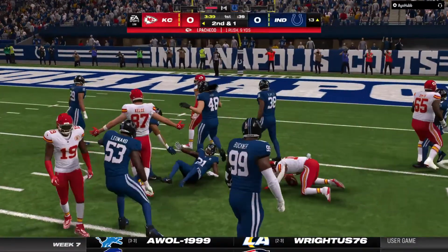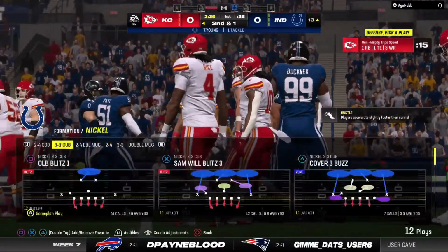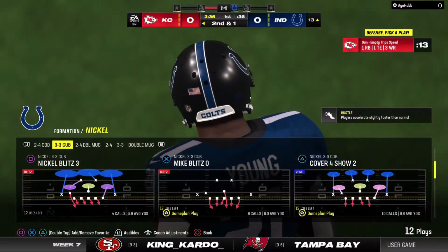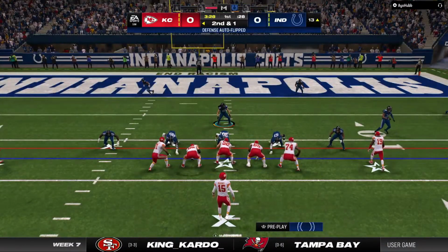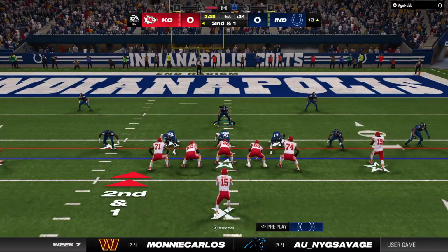He's going to get a solid gain of 9 before being brought down. 2nd and right at a yard. Last week, of course, the great performance, over 200 yards. He still wants to be fed. And they should. That's exactly what you should do.